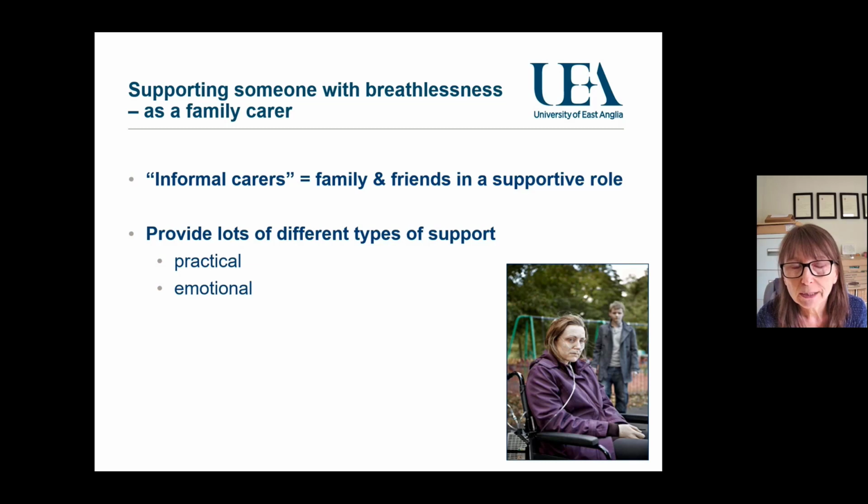So people who are supporting someone with breathlessness, who are family and friends, are sometimes called informal carers, and they provide lots of different types of support. It can be very practical things such as helping with washing and shopping, providing transport, or it can be about emotional support. And we know that anxiety, for example, plays an important role in breathlessness.